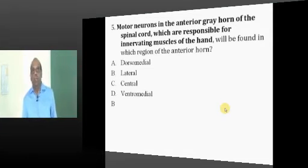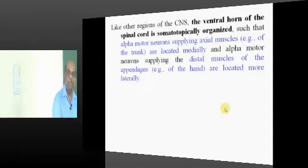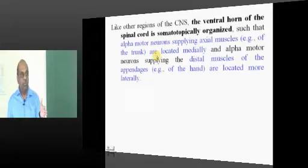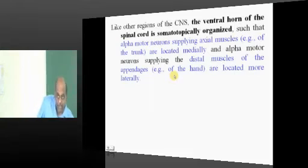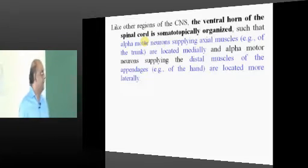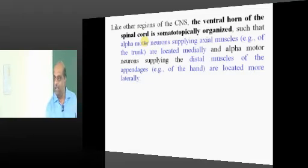Now tell me doctor, if you look at the ventral horn, there is a somatotopic organization of the motor fibers which are passing through the ventral horn. The motor fibers which supply the trunk are more medially located, whereas those which supply the distal muscles of the appendages like the hand are typically more laterally located, which is a very, very important finding. Tomorrow some of you are going to do MD General Medicine, DM Neurology, and you have a patient who has a mass lesion in the spinal cord compressing the anterior horn cells. Now there is a division of thought. Why is this patient having involvement of only the truncal muscles with sparing of the hand muscles? The reason is the tumor is more centrally located and pressing the medial fibers.